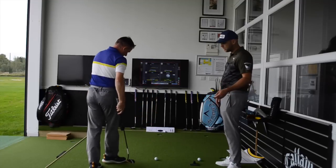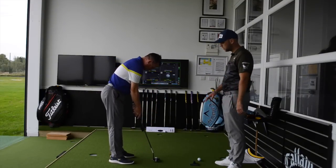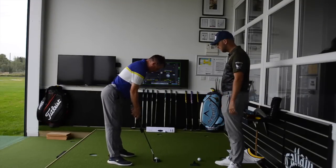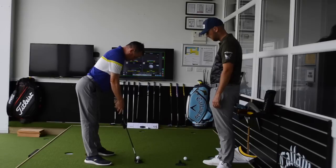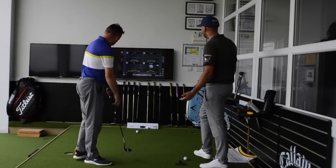So we've loaded the Ketsch in now. We're going to get Dave to do the same process. We're going to get him to hit a couple of putts first because it is a different neck, it's a double bend, and then we're going to check his aim. So a better roll, a little bit short.